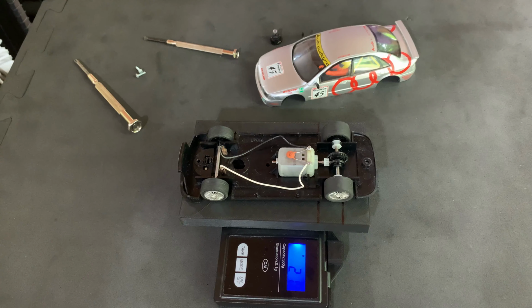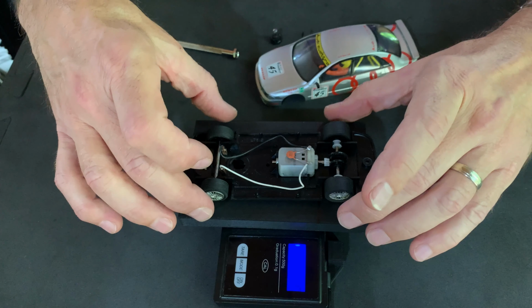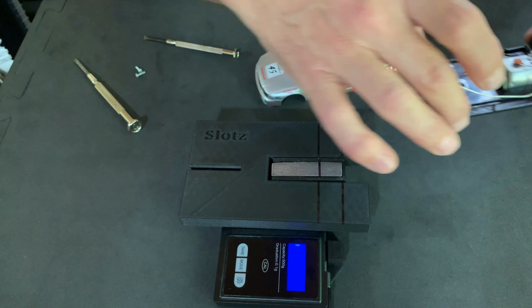So we're in the 20 to 25 gram range. If you remember with our XJ8, the first car that we tested, we were 30 to 35 grams of magnetic downforce. And with our Jaguar XJ220, the second car we tested, we were within the 15 to 20 gram range. So here we are 20 to 25 grams. So more downforce than the Jaguar XJ220, but not as much as the Jaguar XJ8.